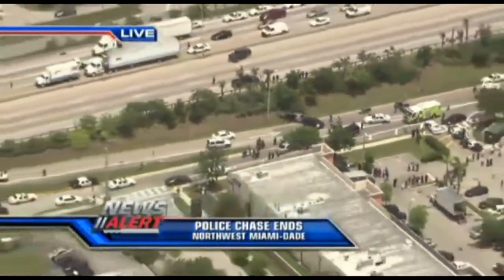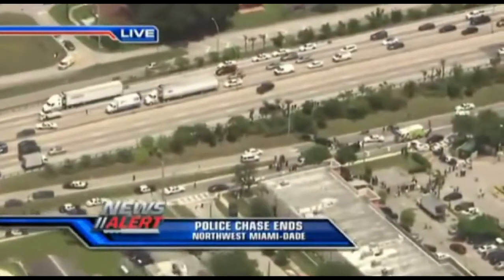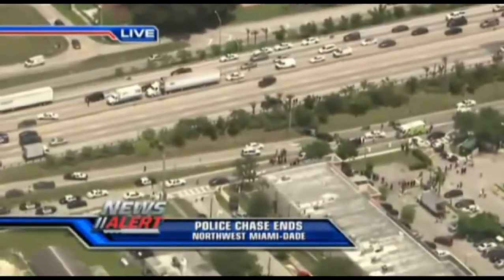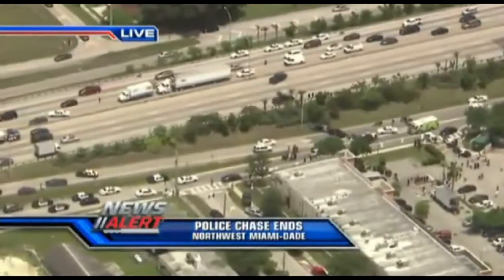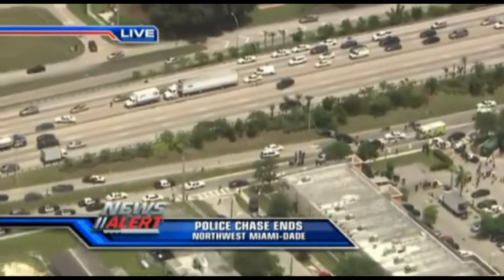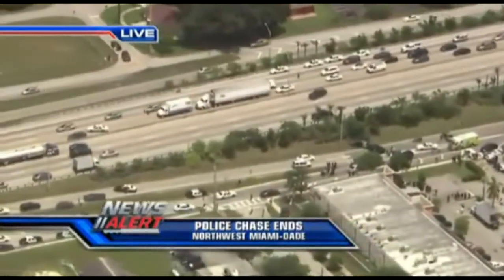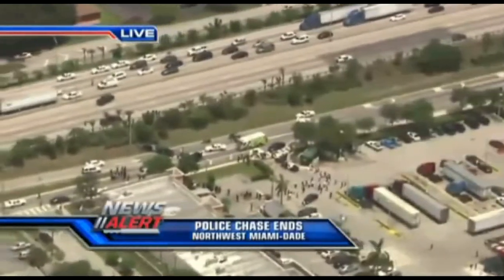A number of police officers, as we said earlier, from different municipalities, including the county, but also Miami Gardens and some from down in the Doral area. Police officers were advised that this pursuit was coming northbound. Hialeah officers were advised of that, and officers up here into the Miami Lakes area. You can see there's still a pretty heavy concentration of police officers.